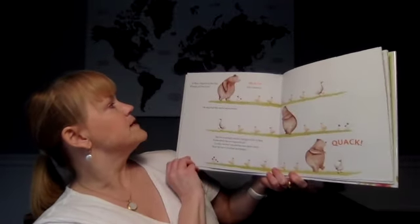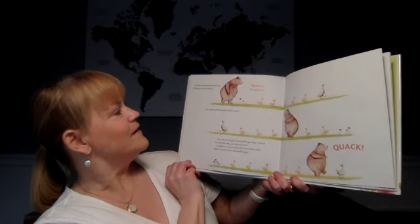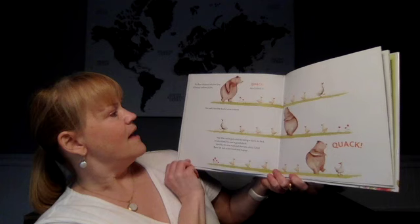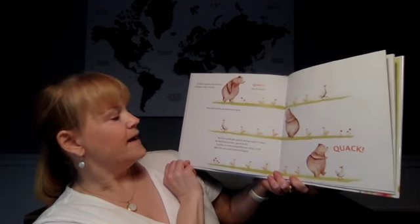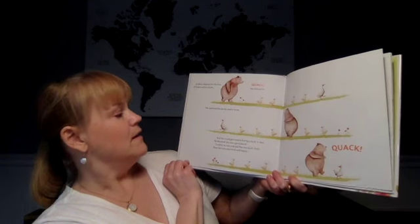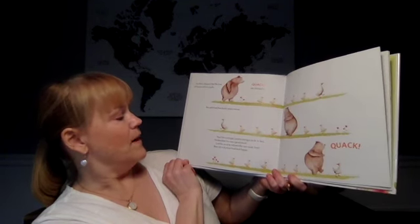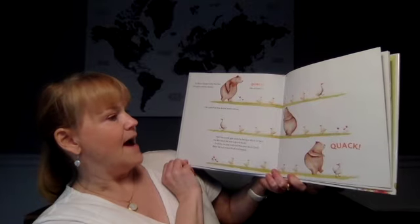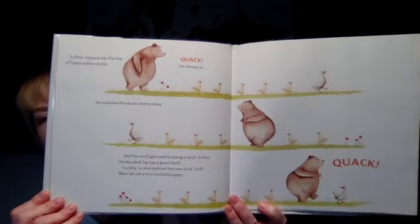So Bear slipped into the line of happy yellow ducks. "Quack," he chimed in. He watched the ducks' every move. Yes, he could get used to being a duck. In fact, he decided he was a good duck. Luckily, no one noticed the new duck until Bear let out a too loud and happy quack. He made a really loud quack.